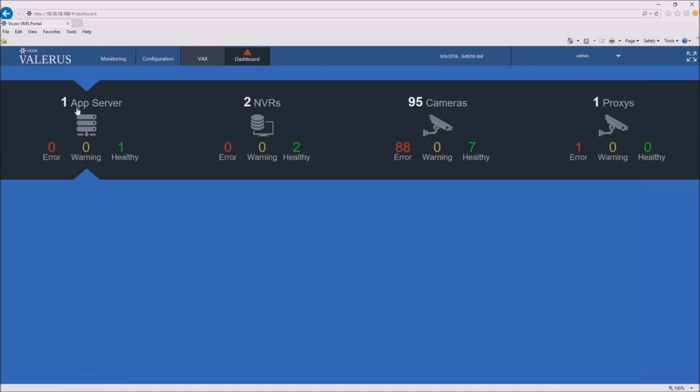It shows that we have an application server, and you can see it's showing healthy, one green. And we have 2 NVRs, and they're healthy, so everything is great there. But here's our proxy server, showing an error. Let's take a look at the proxy server and see what the error is. It tells us the IP address of the specific device and what the error is. And in our manual, you can see what it means and what to do.